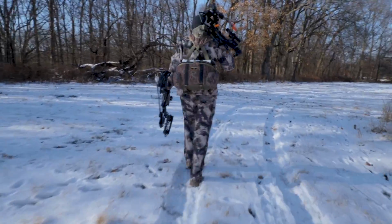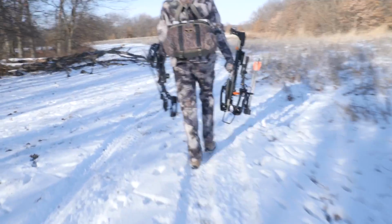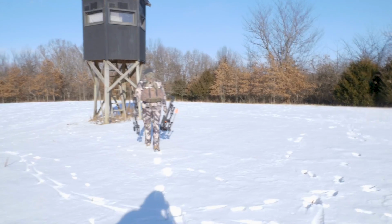Well, the next night, Ben and I slipped in there and got in really early. There was already a couple deer on the field, so we drove in with the buggy, bumped them off, and then we made a mad sprint to get down into that blind before the deer piled back on the field. Those super cold temperatures, you bump them off, they don't go very far.